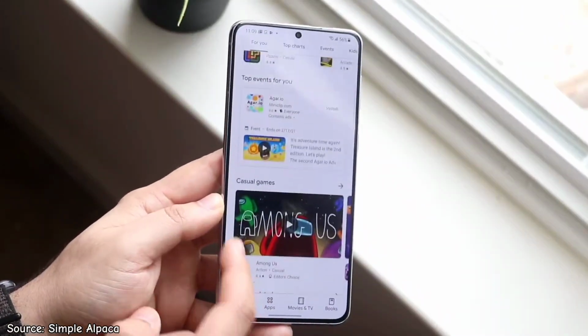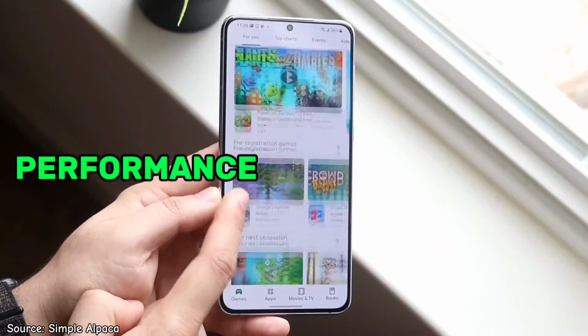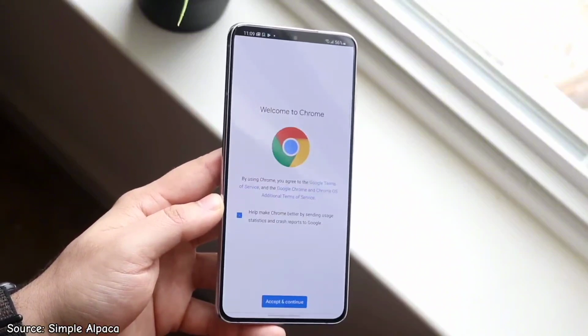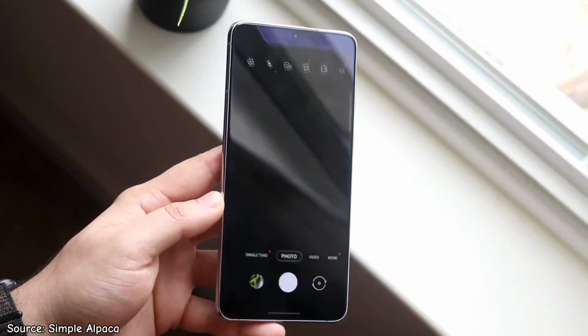The next reason on why you should buy the Samsung Galaxy S21 Plus is the performance. Despite being 3 years old, this device packs a punch thanks to the flagship processor it houses.